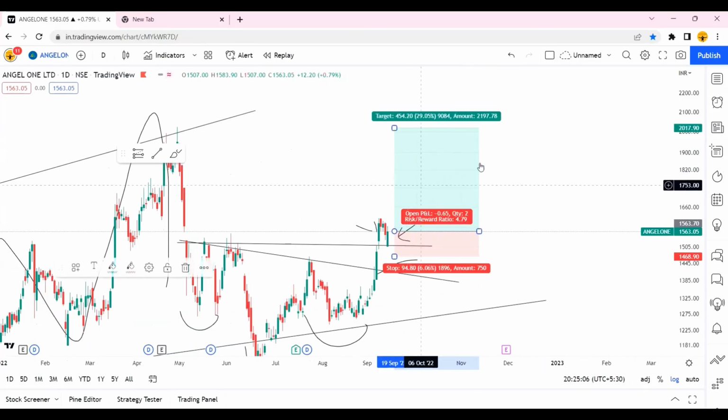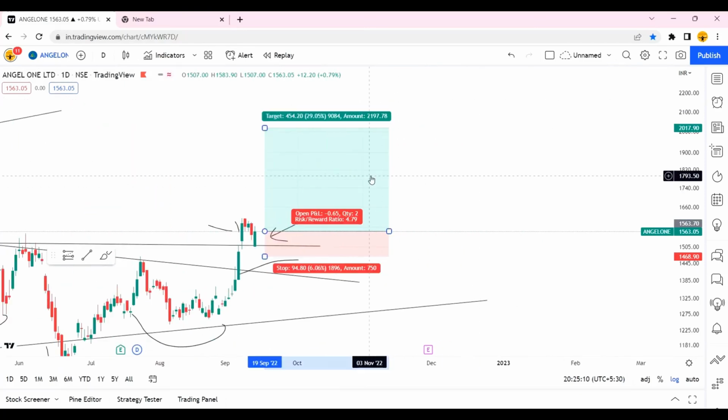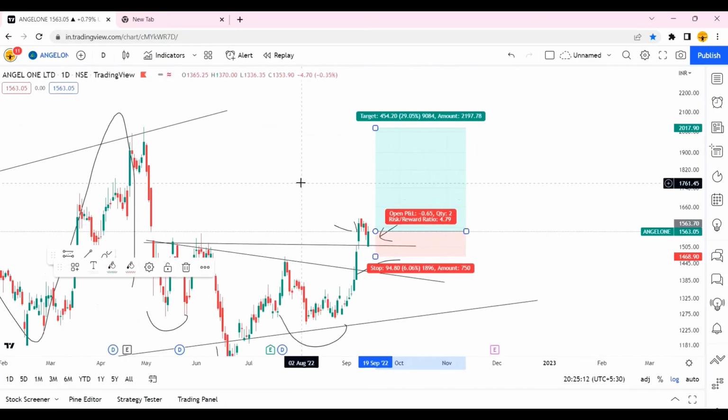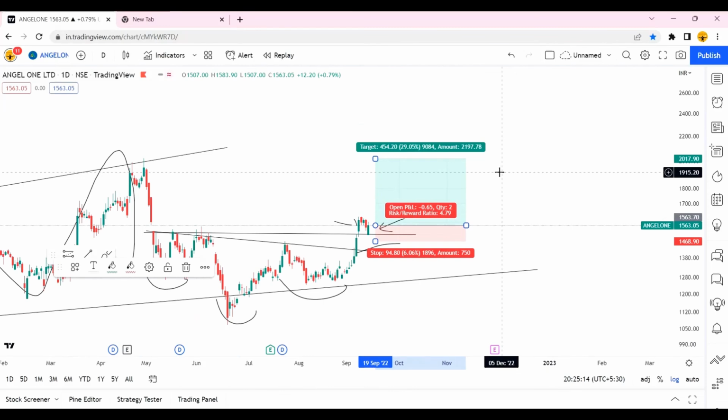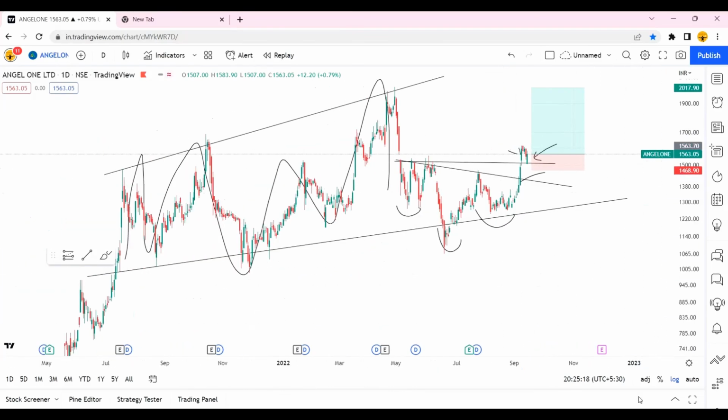So this is the reason I'm going to take this trade, and I'm going to invest a good amount in this Angel One trade. This is the reason behind the trade. This is my stop loss and my targets. This is for educational purposes only.